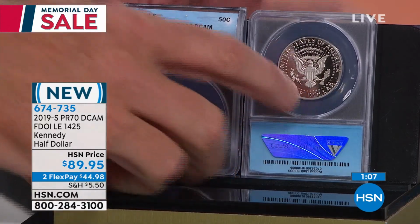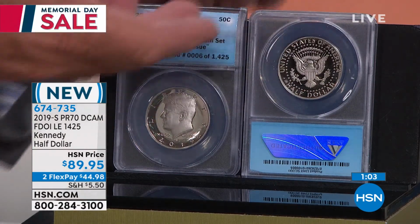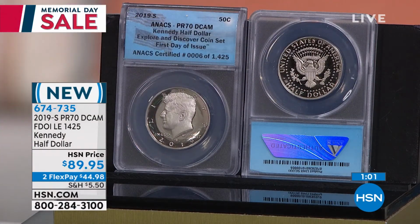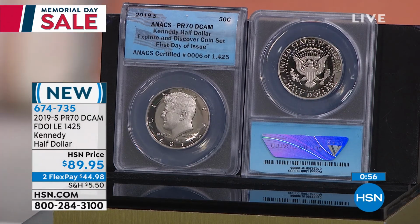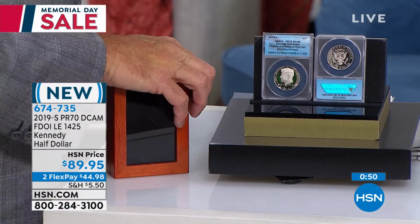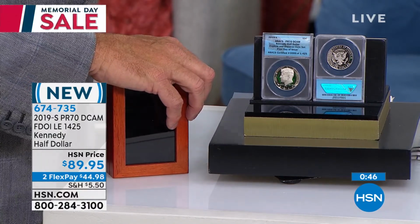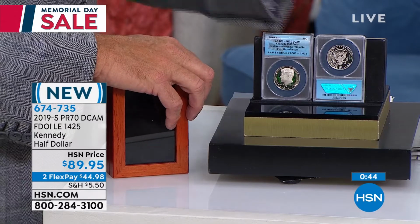First day of issue, like I said, I don't think there are any NGCs or PCGSs even in existence. So for first day of issue, you only have Annex at this point, because nobody figured this out early. We were lucky that we ordered a bunch of sets that still qualified as first day of issue. It's going to have the red oak presentation box. We could have done whatever we wanted with this, but we made it affordable, we made it collectible, we made it available, because that's exactly what we do and have always done here at the Coin Show here at HSN.